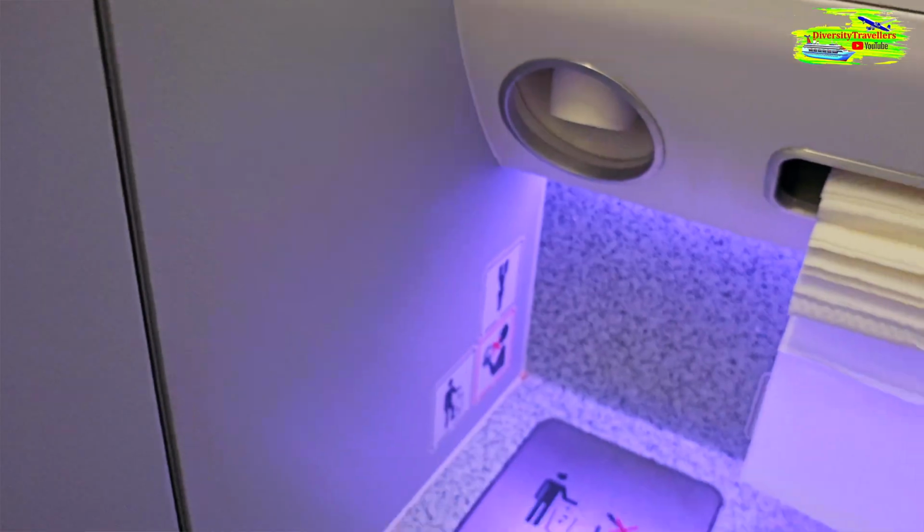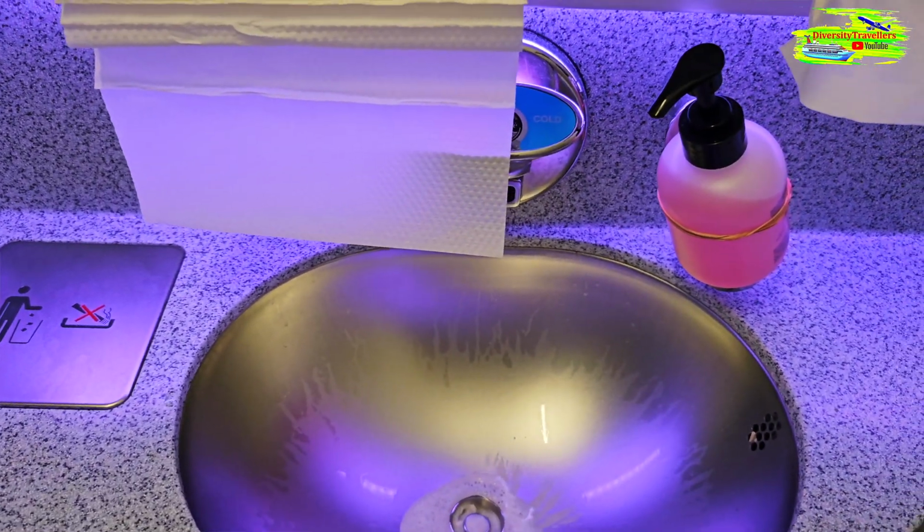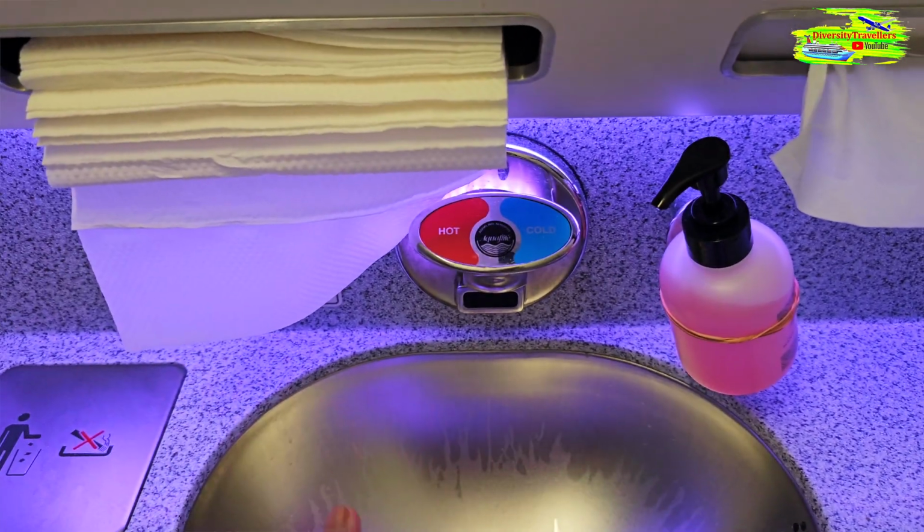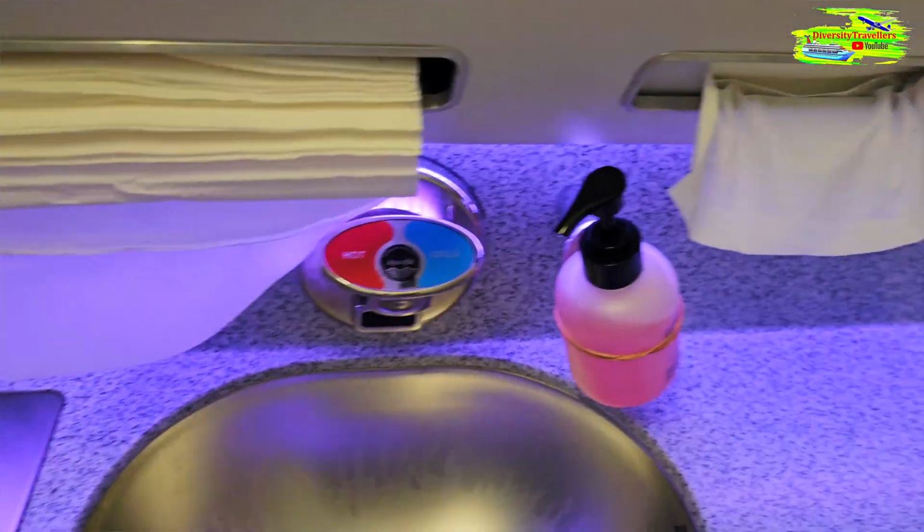One thing I should say is that the toilet was very small. It was very, very cramped, but it was brand new. Everything was shiny and very clean, but it was too small actually. I was having difficulty sitting and getting up, so it is very small, but yeah, no complaints.